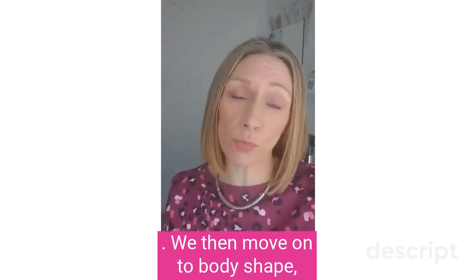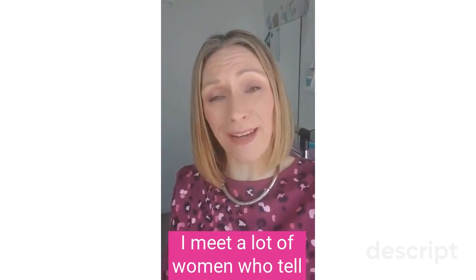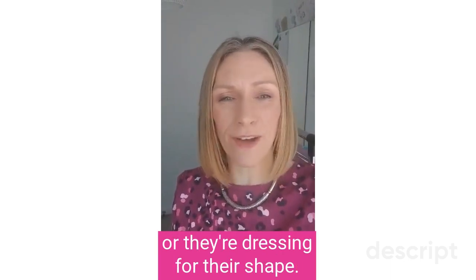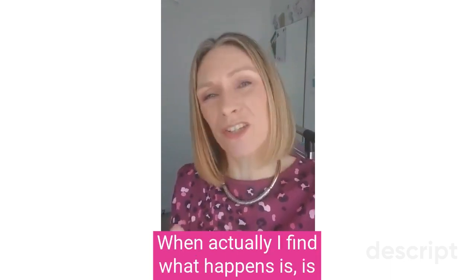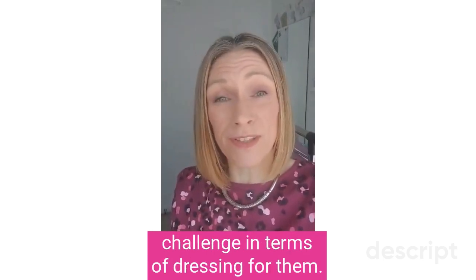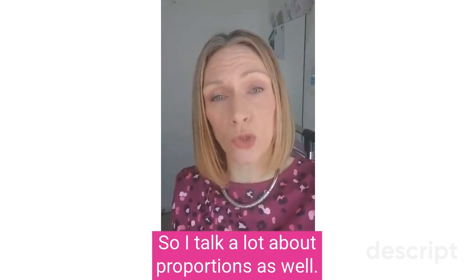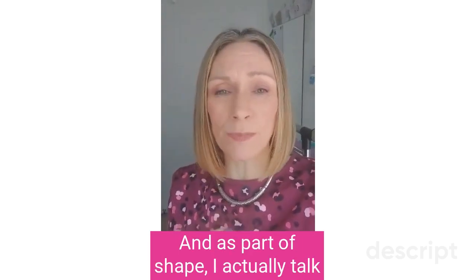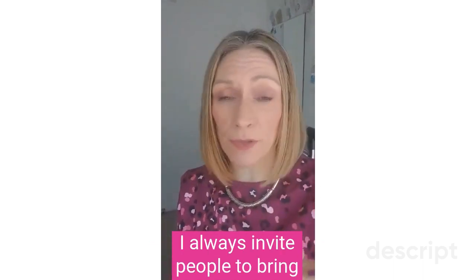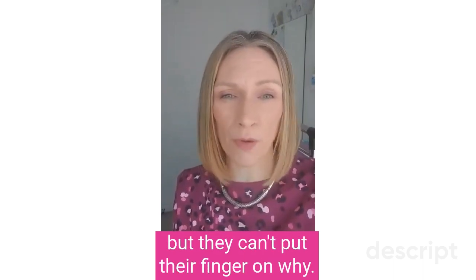We then move on to body shape, body proportions, body lines. A lot of women tell me that they don't believe they've correctly identified their shape or are dressing for it, when actually I find it's not necessarily their shape that's the challenge, it's their proportions. So I talk a lot about proportions, and as part of shape I also talk about fabric. I always invite people to bring along some clothes they know don't work for them, but they can't put their finger on why.